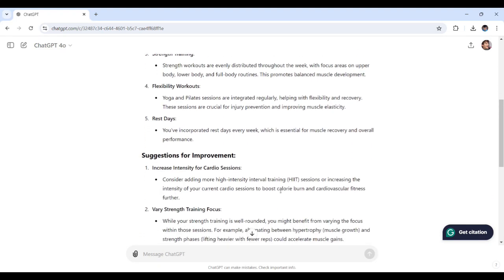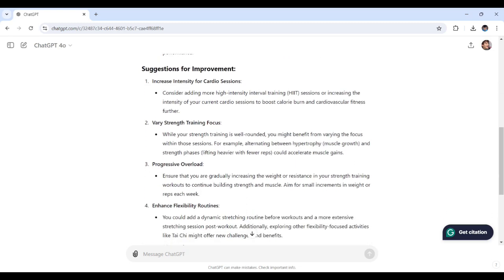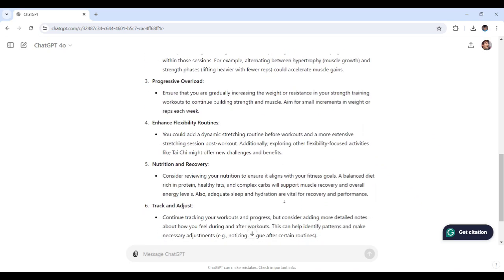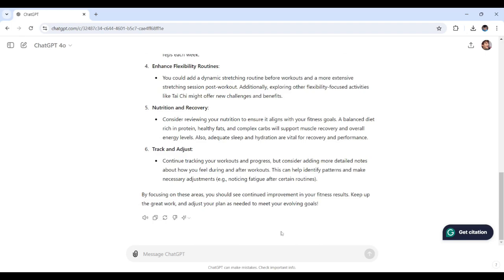With ChatGPT, tracking your fitness progress has never been easier. By setting clear goals, creating a personalized workout plan, logging your daily efforts, and analyzing your results, you're well on your way to achieving your fitness aspirations.